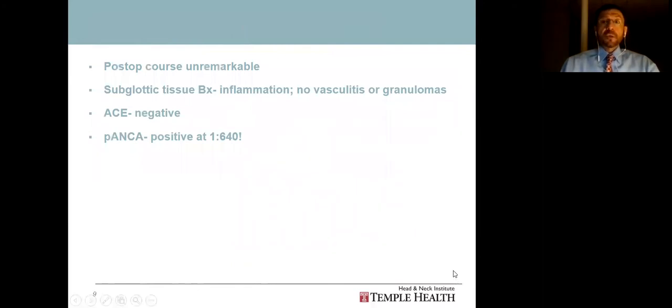Always when we see these patients the first time, we get a biopsy from the subglottic tissue because we want to look for things like vasculitis and granulomas, to look for sarcoid, Wegener's. In her case, all it showed was inflammation. There was no evidence of vasculitis or granulomas. We also send off serology, which is very, very important. Her ACE was negative, but her P-ANCA was positive, at 1 to 640. Again, a pretty high dilution. So she had a significantly positive P-ANCA.